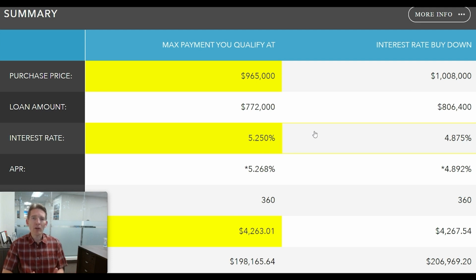Well, let's look at a strategy that's going to help you be able to qualify. In this strategy, we're going to look at an interest rate buy down. What we're going to do is we're going to get you in that $1 million home. We're going to go to the seller. We're going to ask for them to pay $8,000 in closing costs for you. So instead of offering $1 million, you're going to offer $1.008 million. They're going to take that $8,000 difference. They're going to credit that to you.